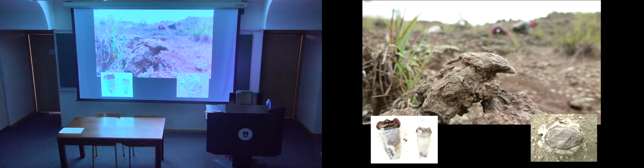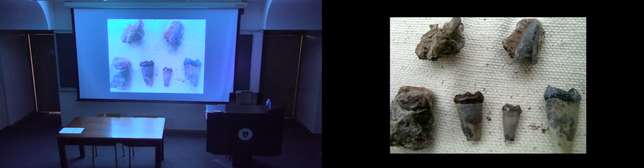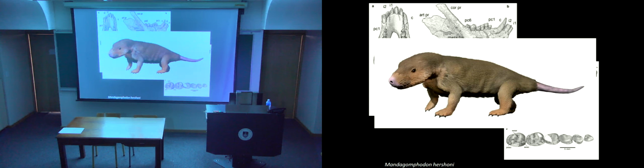This is the maxilla. This is the snout of a very unusual pre-dinosaur dinosaur, plus some very advanced cynodont material. These are the bones just lying on the surface. Beautiful dinosaur bones lying in the soil, if you like, weathered out of the mud rocks underneath. And that tooth. Look at the cusps. That's a very unusual type of tooth. It's not known whether this is actually a herbivorous or carnivorous tooth. It's very derived, but an extremely interesting type of tooth of a cynodont that we're not quite sure of its life habit, but they call it Mandacomphodon hirschogenei.